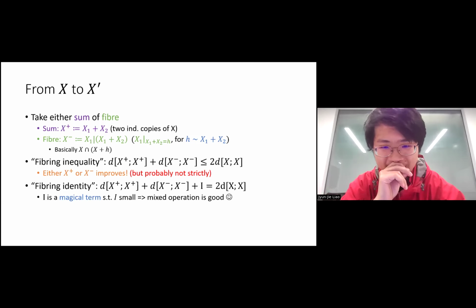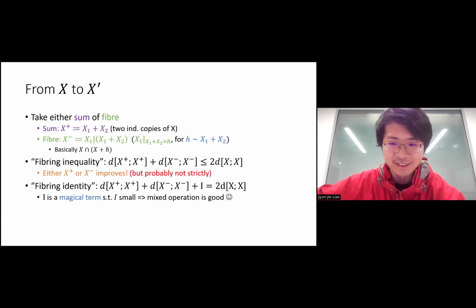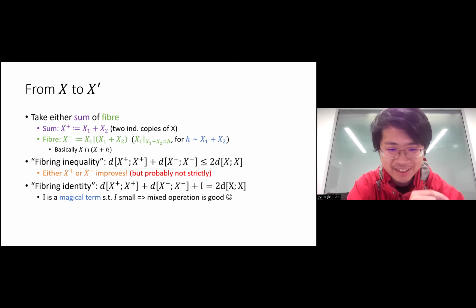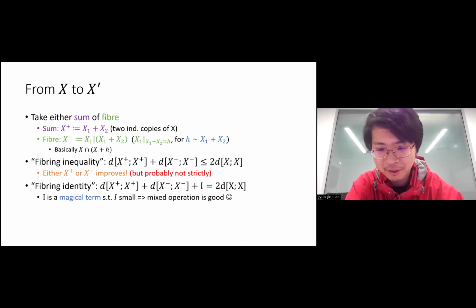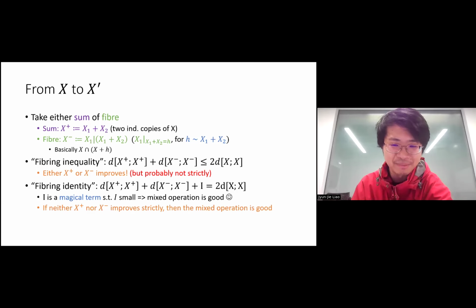But what actually makes their argument work is the strengthened version of this Freiman inequality called the Freiman identity. So it turns out that we can write 2 times the entropic doubling as the entropic doubling of the sum case plus the entropic doubling of the fiber case plus some magical term I, such that if this term is small, then this implies that the mixed operation we described is actually good. So we'll see what this magical term actually means. So assuming this is true, this means if neither X plus nor X minus improves the entropic doubling a lot, then we will get that this magical term I is very small. So this implies that the mixed operation needs to be really good. And so we will pick the mixed operation in this case.